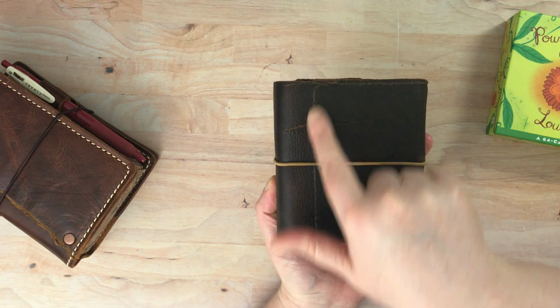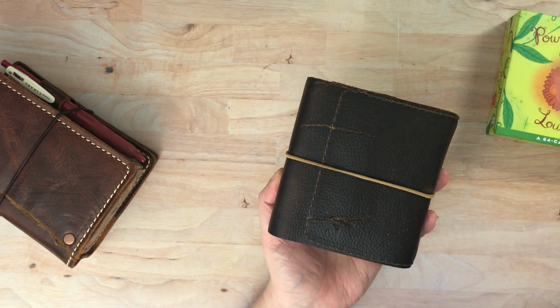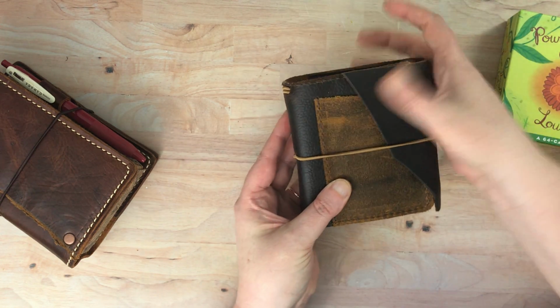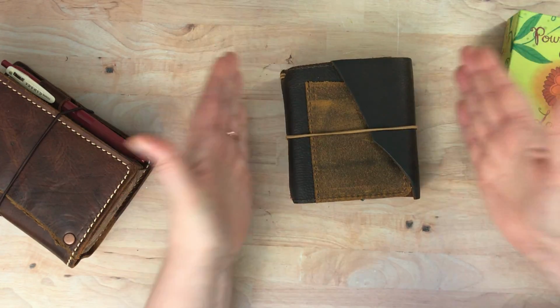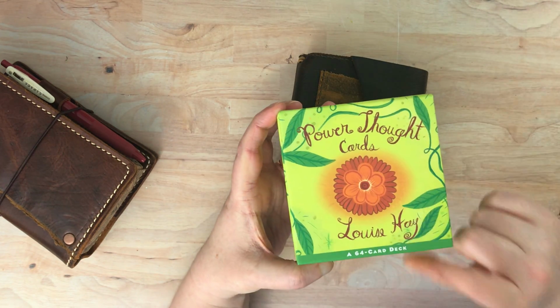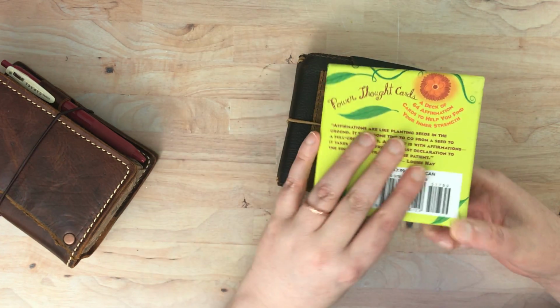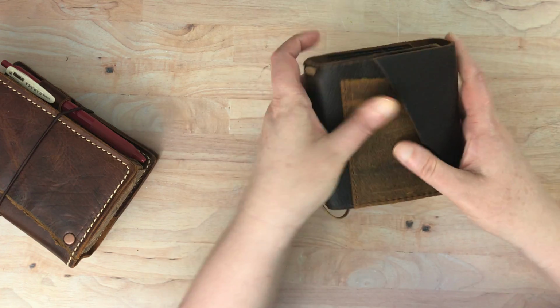So like here where this stitching line is, that's sort of the edge of what's supposed to be the notebook itself. But because this trifold bit of leather is so long, it actually works pretty well to wrap these up because it's the right height, which was perfect. So this deck I got off of Amazon, and it's another affirmation deck, really. So I'll go ahead and open it up and show you some of those.